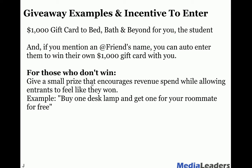And you're probably giggling, what's a hater, Josh? Well, haters are those that don't win and they feel like it's okay to just really be upset with a brand on social media. So for the haters, give them a small prize that encourages revenue spend while allowing the entrants to feel like they won. Example, buy one desk lamp and get one for your roommate for free. Then people go, oh, that's really nice. And that desk lamp might say Bed Bath & Beyond on the front of it.